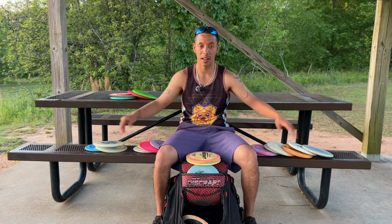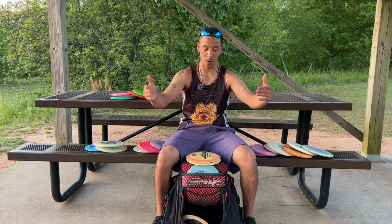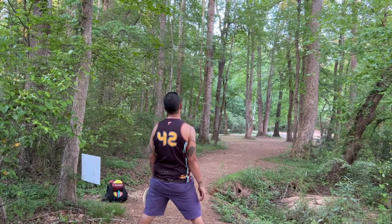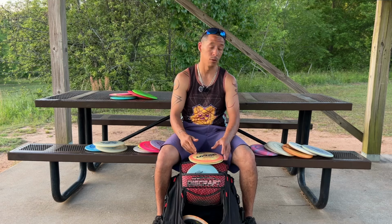Now with that being said, I said nothing about a forehand. So I throw every one of these just forehand. Everything kind of works at the back level. I throw nukes at 400, 380 to 400 at max 400, and that's all hyzer flip up to fade out. I have a little bit more spin to speed. I don't really throw very fast with a forehand, but then I go all the way down to a breaker.